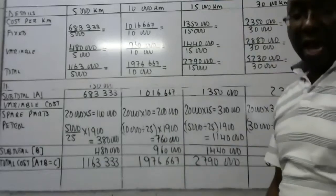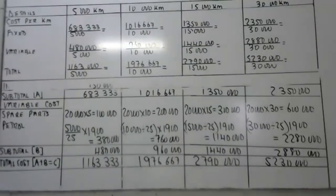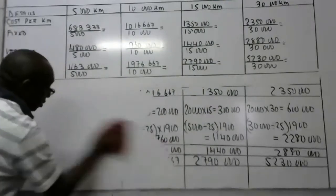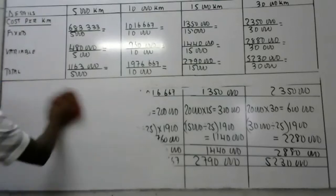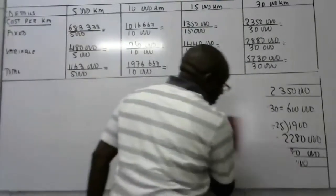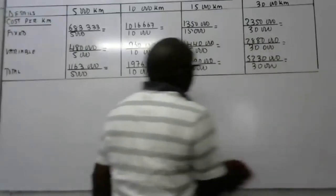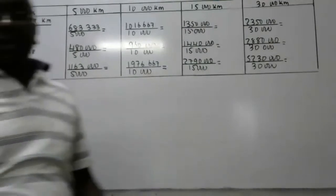So that will be the end of the table. You can use 2 decimals where there are decimals, or whatever decimals you prefer. So when you are through, write the word through or finished.